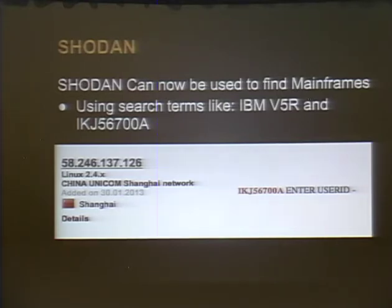Now you can use search terms like IBM v5r, because that's what the web server will say the version is. That's probably running on a mainframe, so you can also look for port 23. Or you can just look for this super cryptic IK, whatever. I'm not going to read it out. If you look for that, you're going to find some mainframes. So I'd like to use what time I have left to show you some interesting internet mainframes that I found in the past little bit.